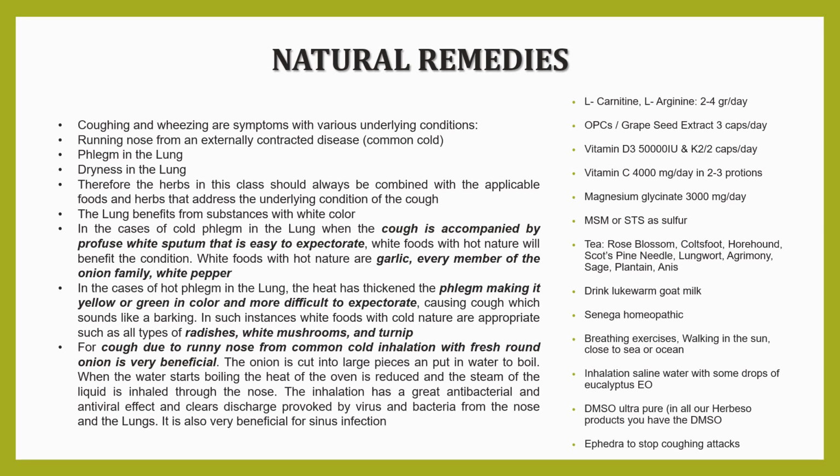For cough due to a runny nose from a common cold, inhalation with fresh ground onion is very beneficial. The onion is cut into large pieces and put into water to boil, and when the water starts boiling, the heat of the oven is reduced and the steam of the liquid is inhaled through the nose. The inhalation has a great antibacterial and antiviral effect and clears discharge provoked by viruses and bacteria from the nose and the lungs. It is also very beneficial for sinus infections.